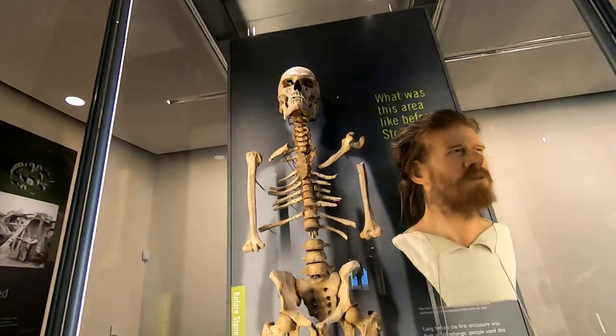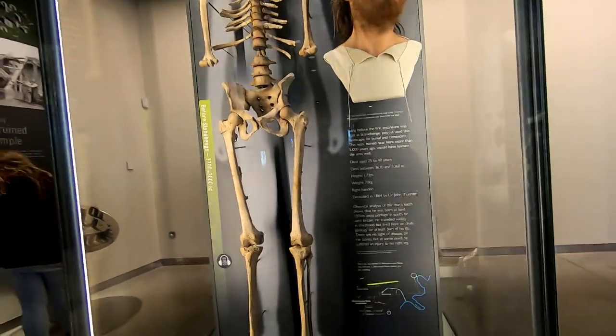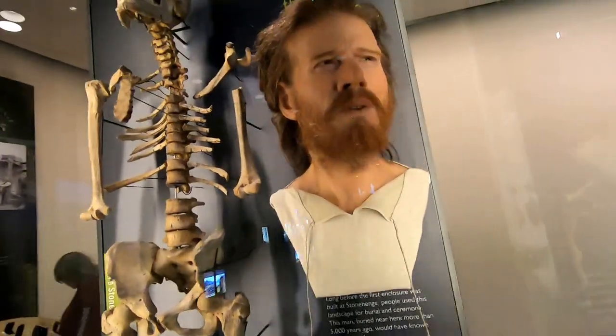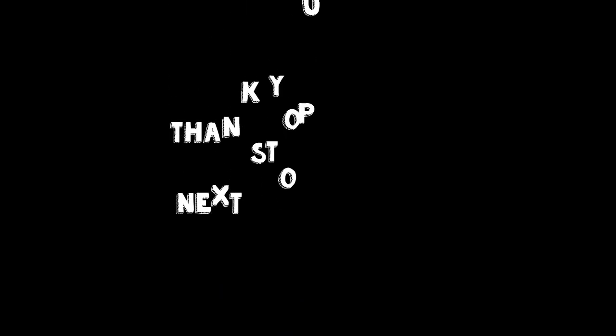So this was one of the skeletons found below Stonehenge, and this is what they think he looked like. Back from the dead. We'll be right back.